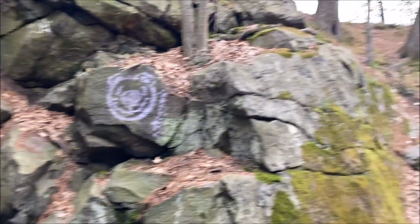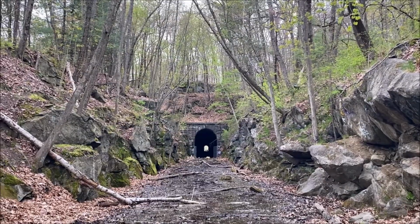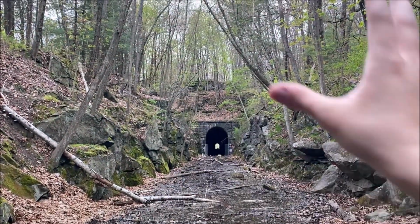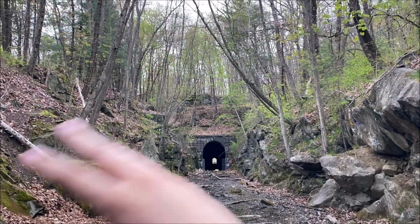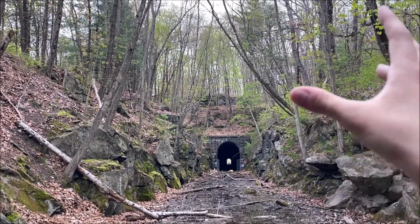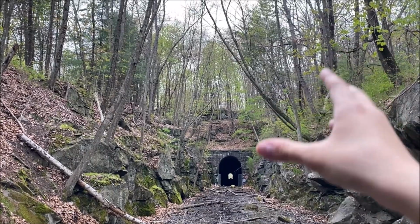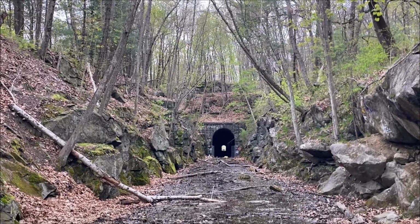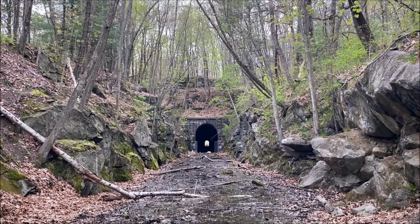Also, another interesting thing you might not know, there's actually a ton of suburban neighborhoods up here. So it's not like we're in the middle of nowhere in the forest. Actually, right above the Clinton Tunnel, you can't see it from here, but right above the Clinton Tunnel are a bunch of houses and neighborhoods. So there's a very well-established suburban town right above the Clinton Tunnel. And I can only imagine how interesting that must be, living on top of an abandoned train tunnel.